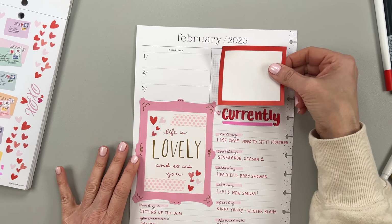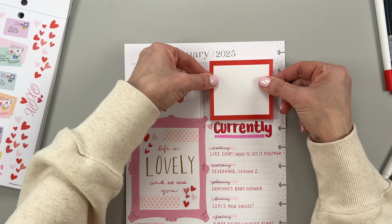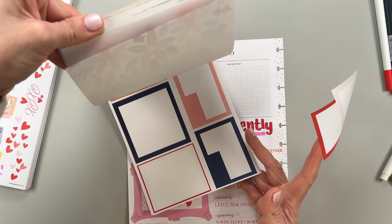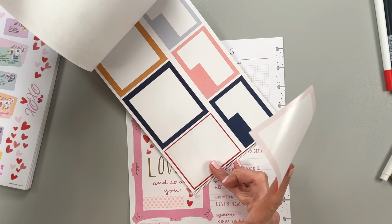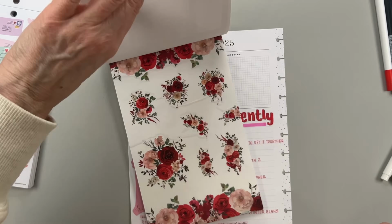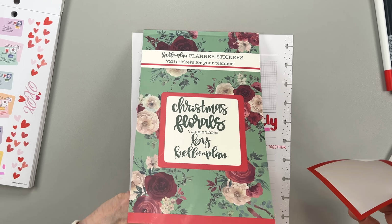I guess that won't work there, will it? That's really bright. Now I'm rethinking, as usual. I've already used that one. That would be the right color, but I feel like that's too bold for this page. It's too bold of a look. So we're going to bypass this and think of something else.